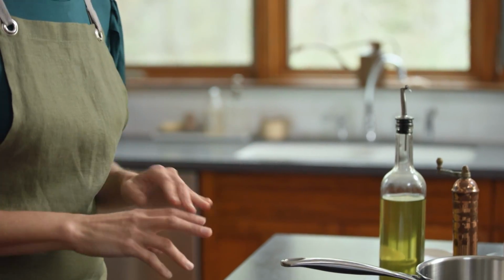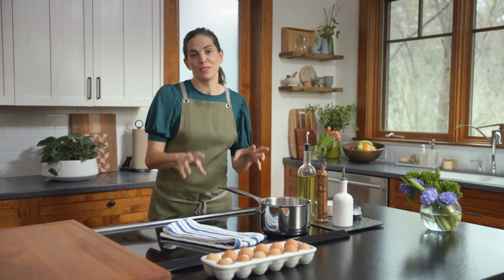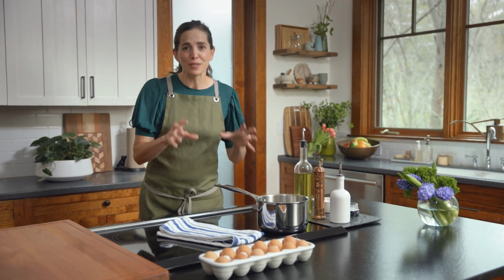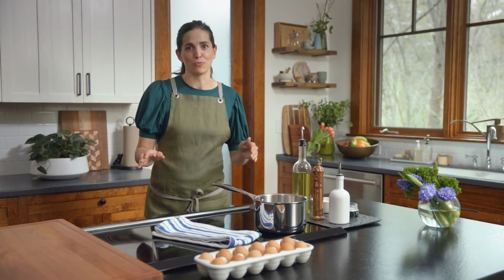If you're looking on the internet how to boil eggs, one of the most common things that you will see is a recommendation to put your eggs raw in cold water before bringing them up to a boil. I cannot emphasize this enough. Do not do that. If you put your eggs in cold water before bringing them up to a boil, you will be bringing in too much room for error.